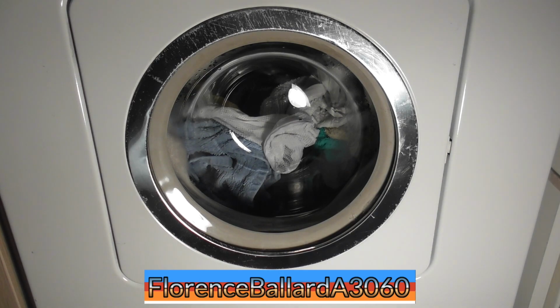Also, this does 4 rinses as opposed to 3. And you'll see why this does 4 rinses as opposed to 3. If anyone's familiar with the Electron programming, they'll know why, and they'll know what's different about it.